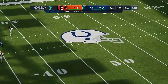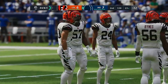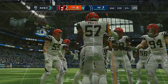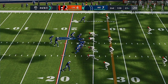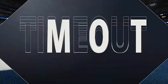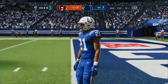Second and 5 now. Rivers looking middle, and it's incomplete. Zach Pascal, the intended receiver, and it's 3rd and 5. And that one off the mark behind him, incomplete. They come up now, 3rd and 5, following the incomplete pass. From the gun, Rivers. Now a hit, and Rivers lost the football. Now the Bengals are going to use the first of their timeouts. So as they take it over, we step aside.